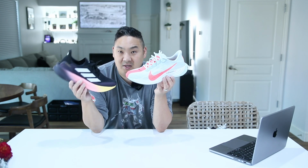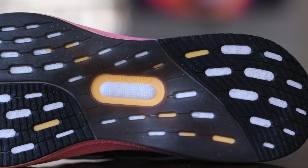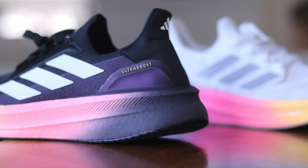Now, one other thing that separates the $180 sneakers is you have an LEP torsion system in the Ultraboost 5, and so that gives you a little bit more of a springy sensation and feel. So it's actually pretty fun to just do this. It does kind of propel you forward as you're rolling off of the ball of your foot. From what I've heard, this is the best adidas Ultraboost for running thus far, and I would believe it because of the LEP and then just the increased stack height in the midsole. I like the style on this.